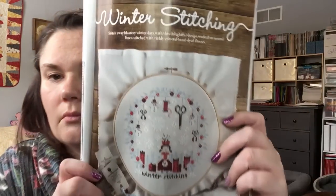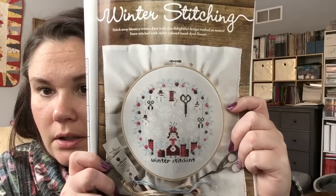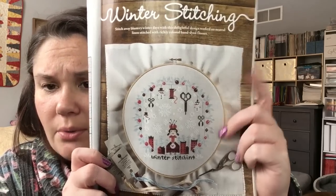I have to say, last year I was not overly impressed with Just Cross Stitch. This issue though, holy cow. I think they really stepped it up. It'll be interesting to see how the next issue goes. So not going to show you everything, but I will definitely stitch this Barber Anna. Love it. So cute.